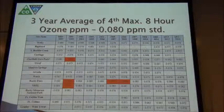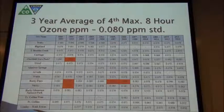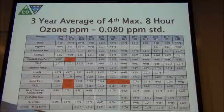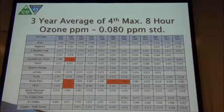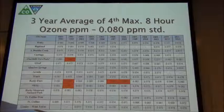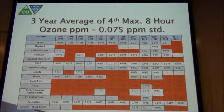So at the old 0.080 ppm standard, that was the violations that occurred back in these time frames, in those 3-year time frames. So there was 4 or 5. Everybody see that? Now in 2007, when we violated, they also lowered that standard. That's what it looked like. And they dropped it down to the 0.075. So you can see it changed a lot.